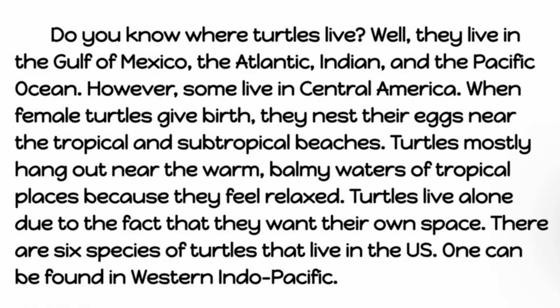Do you know where turtles live? Well, they live in the Gulf of Mexico, the Atlantic, Indian, and the Pacific Ocean. However, some live in Central America. When female turtles give birth, they nest their eggs near the tropical and subtropical beaches. Turtles mostly hang out near the warm, balmy waters of tropical places because they feel relaxed. Turtles live alone due to the fact that they want their own space.